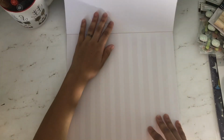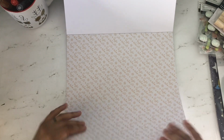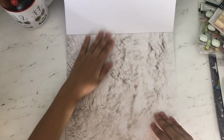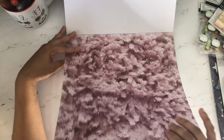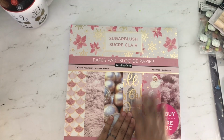I love the stripes. This is beautiful. I don't know how I'm going to use it, but it's beautiful. All is calm, all is bright. Love, love, love this one. Again, the fake rug picture. Love the pink Christmas trees. Don't know what I'll do with them, but I love them. All is calm, all is bright again. The wood. Love it. And that's all for the Sugar Blush paper pad from Recollections.